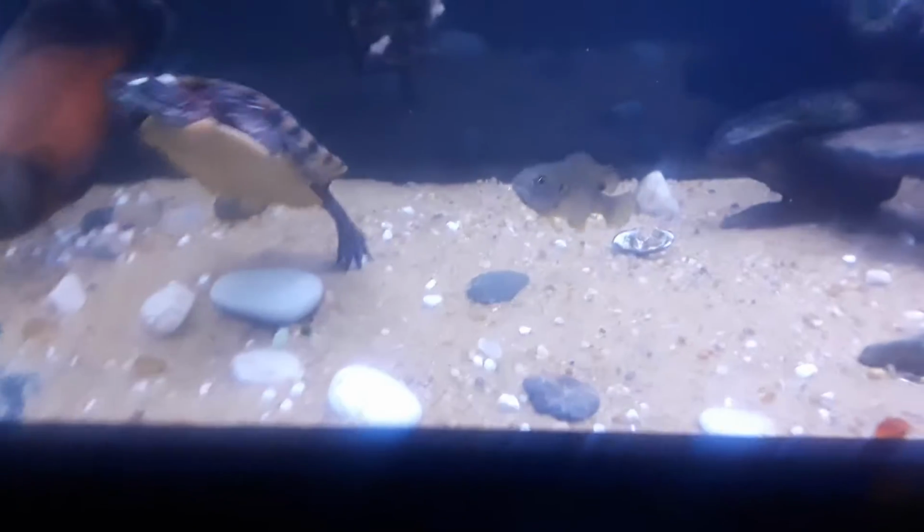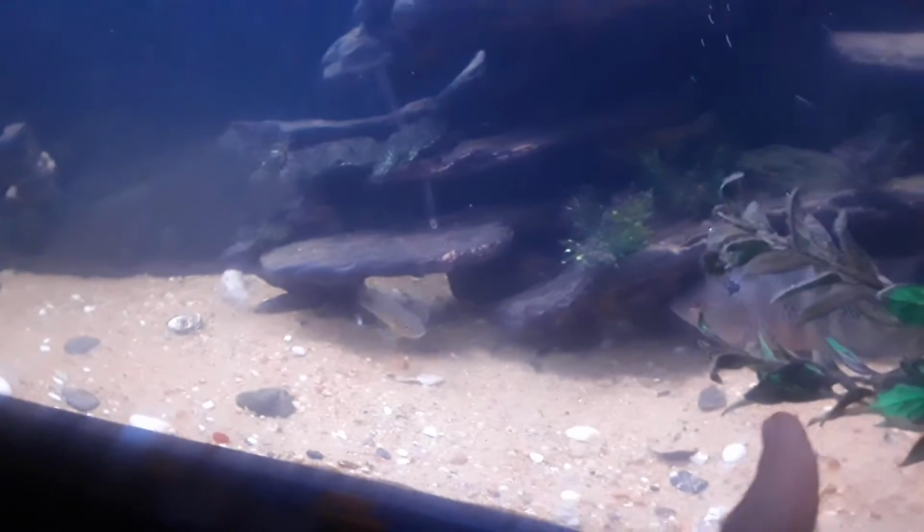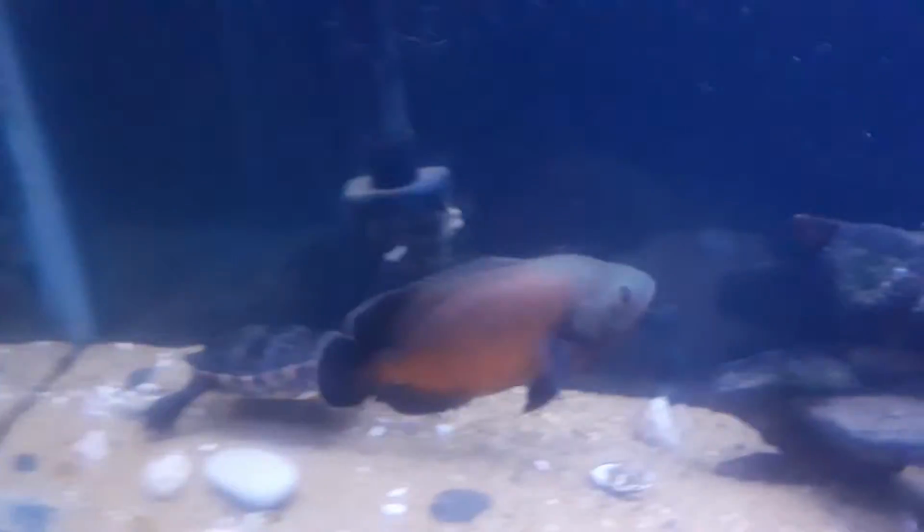New eaters in the tank. Him. And him. They eat like crazy. I've been feeding them, and they eat like crazy. They eat more than him. But he's still adjusting. I mean, she's still adjusting. And so is Oscar Carter. He's not as crazy as he used to be. So bear with him. Now let's get into the feeding.